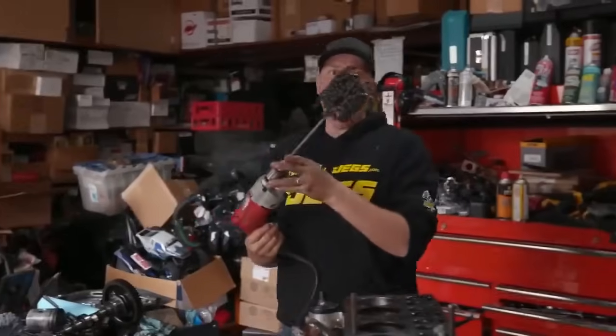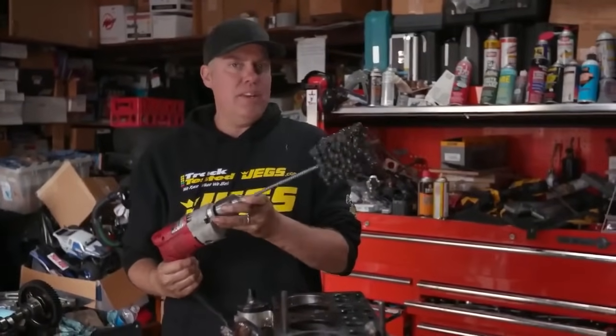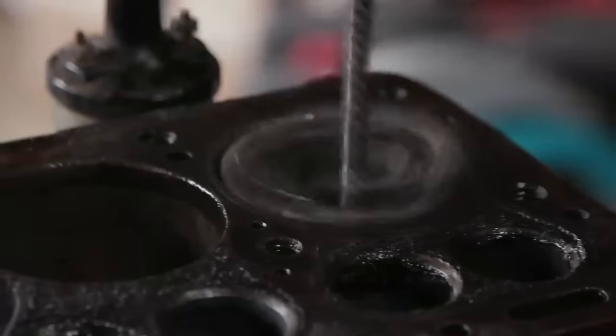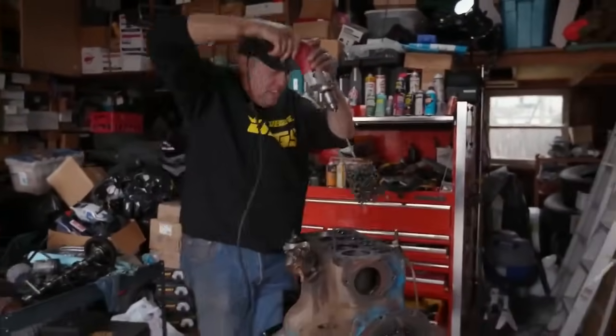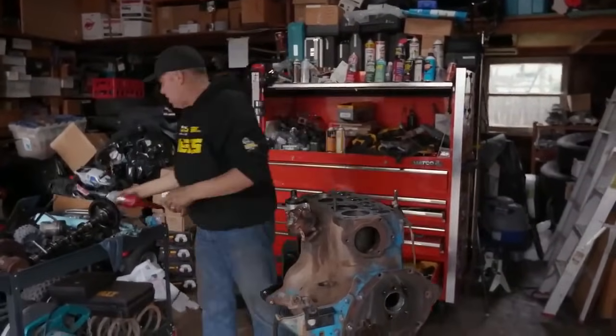And bam, there it is. Check that thing out. I love the dingle ball hone. This is not pro, but it works. Okay, ready to give it a couple sweeps? And that's about all you do. Let's go wipe the oil off of that and have a look.